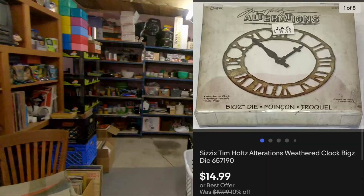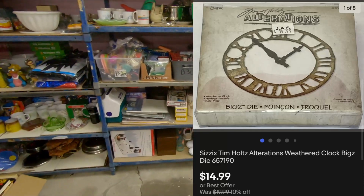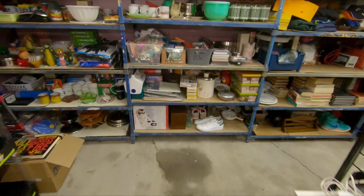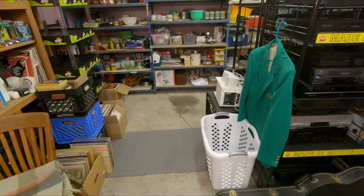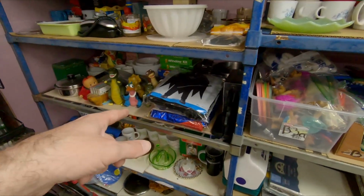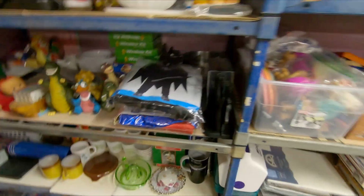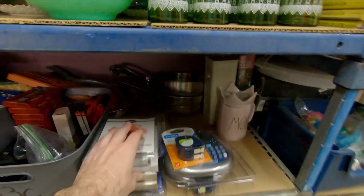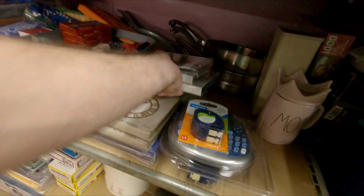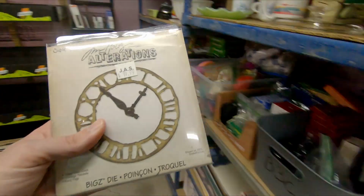Very pleased. Next thing up, A3 Sizzix Tom Holtz. A3, well, I need more information than that. Sizzix Tom Holtz clock. Sizzix A123 Tom Holtz clock. That is not A3. That is on B3. Ooh, Jen's gonna get fired. And it is this one, I think, but they do have model numbers, so I'll double check.